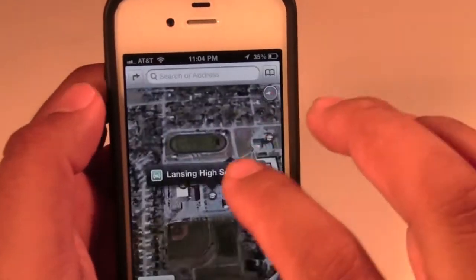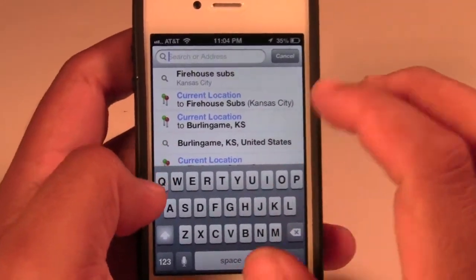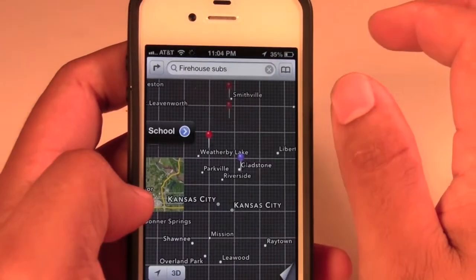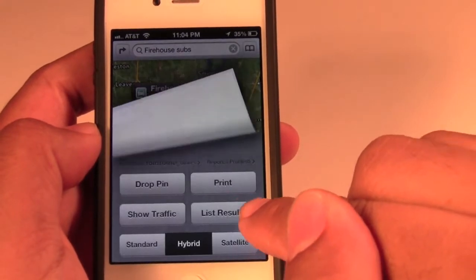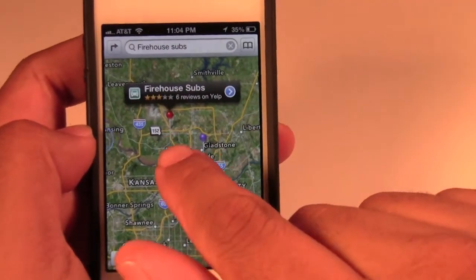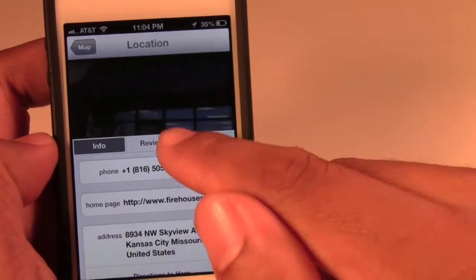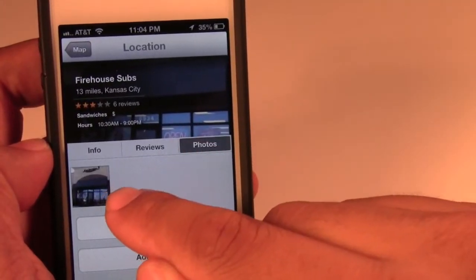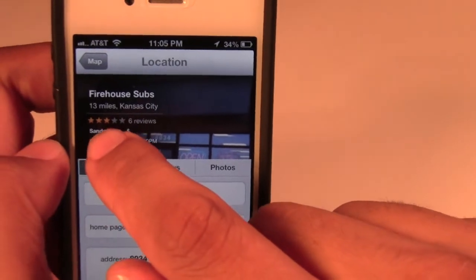Now, all this information comes from Bing, and most of the restaurants and things like that come from Yelp. So like, say I need Firehouse Subs, by the way, I really like their subs. I actually had them for the first time the other day. So this is the hybrid view. Almost reminds me of the news doing the weather thing. But it says 6 reviews on Yelp. You can click that there. You can highlight reviews, go through quick reviews, or look at the photos of it, one photo. It also shows the photo up here, the star rating, and how many miles it is from you.